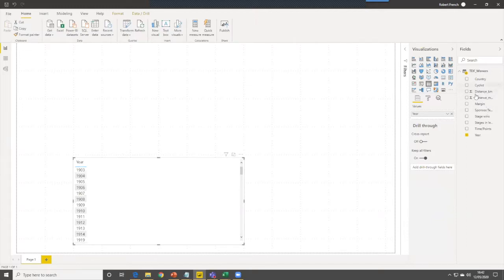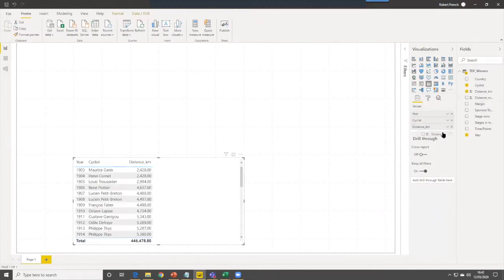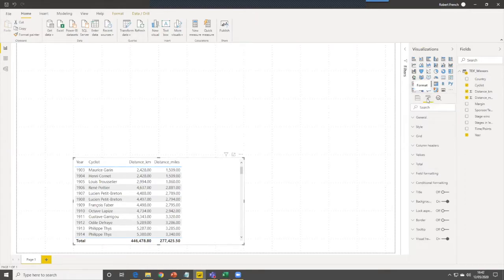So I'm just going to drag in the cyclist, the distance in kilometers, distance in miles. Fantastic. Okay, now Power BI has done something there we possibly didn't want, but it's wonderful, it's great. Even though I've got the table visualizations adding those fields, it's also added this totals. Now each visualization also has a whole list of other different formatting options. There is so much to explore. I'm so excited. If you've never looked at this, it's just incredible. So what I'm going to do is I'm going to switch off the totals here.